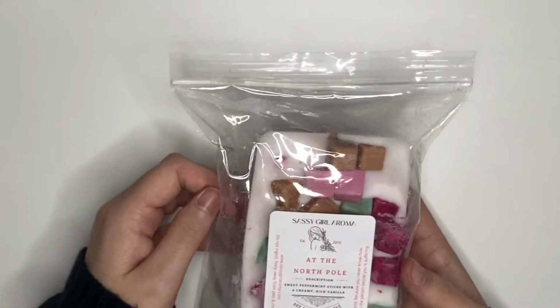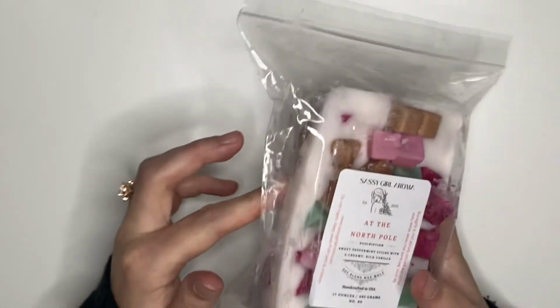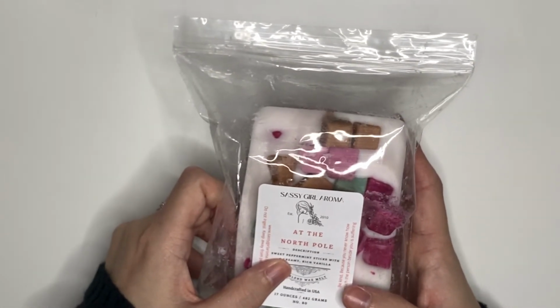I got 1 loaf, which is phenomenal, and it is at the North Pole. I love that her loaves are naked. And this is sweet peppermint sticks with creamy rich vanilla. This is just a really nice nose clearing peppermint, which me and Chris both love.